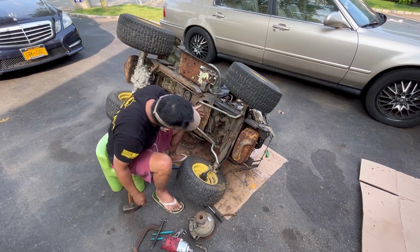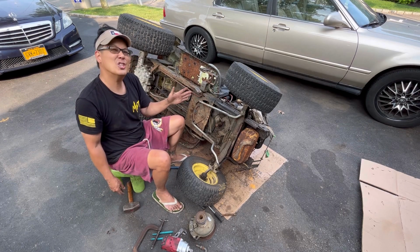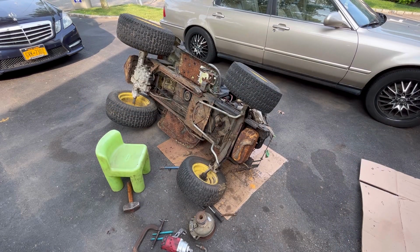So now I have access to all 4 engine mounting bolts. Engine should just come out. Then I'll take the wheels off, and I'm going to leave this for the next day before I pass out, to take the tranny out, because I know the transmission works. So I'm going to take the tranny and the wheels, but I may not do it until tomorrow.